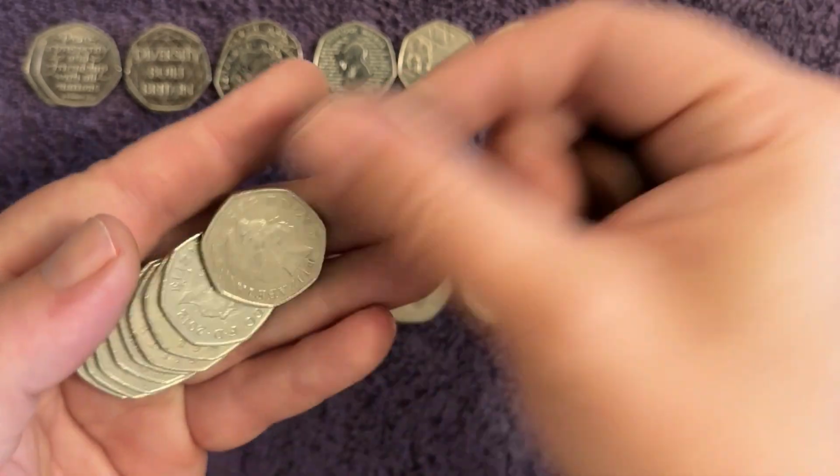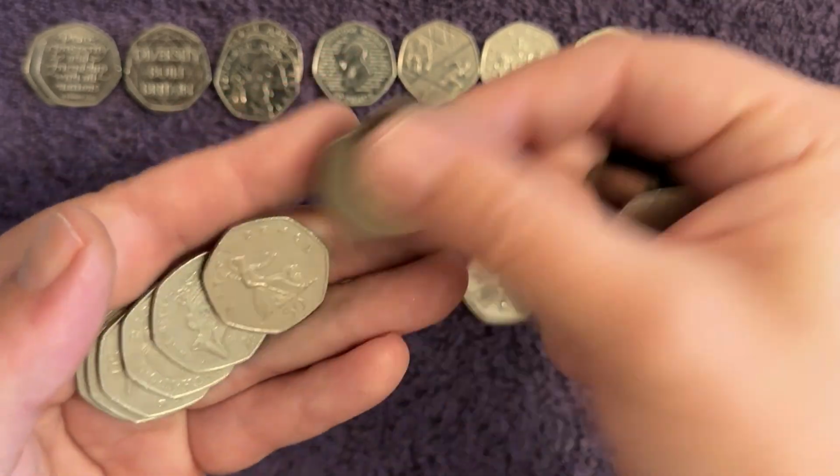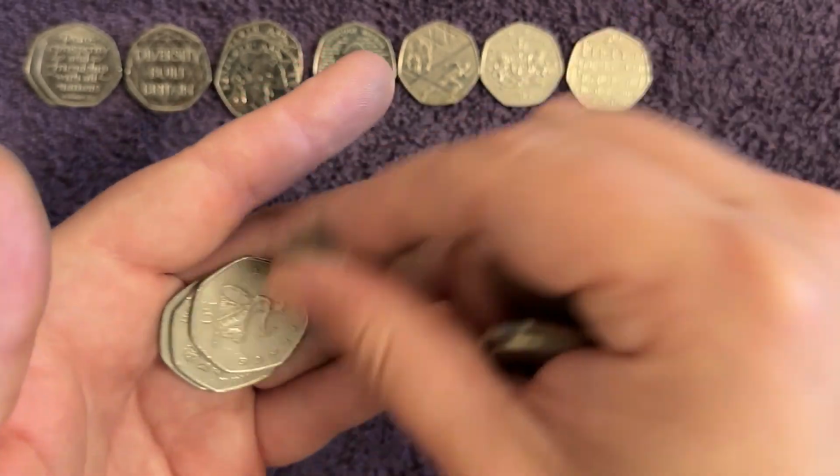Right, last bag. Any last bag luck? We've done well though today, I think.